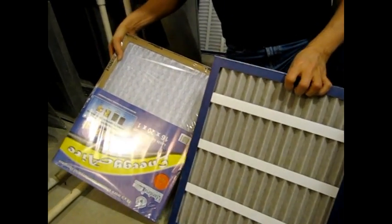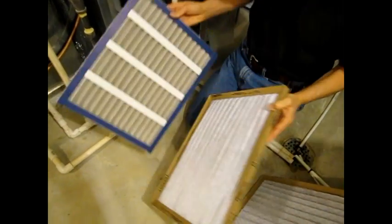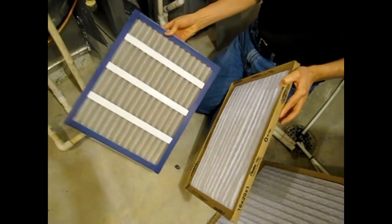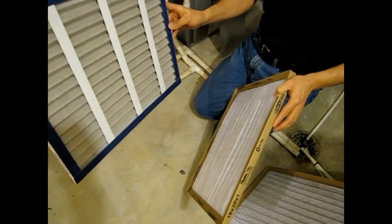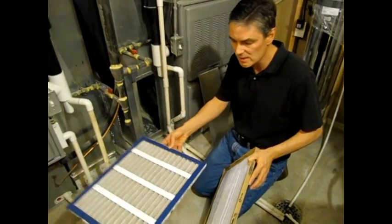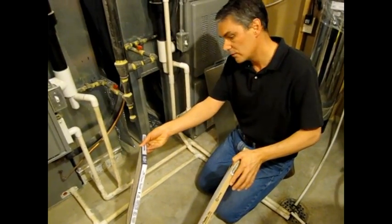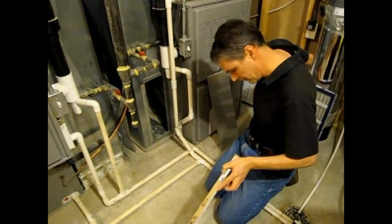Right, I've taken the old filter out, and you can see how dirty that is compared to a new one. I'm going to put the new one in, and if you don't change these, they become less efficient and the air doesn't pass through so easily, so your whole air system suffers. So you want to change this as frequently as it gets dirty really, but usually about once a month is on average probably about the right amount.